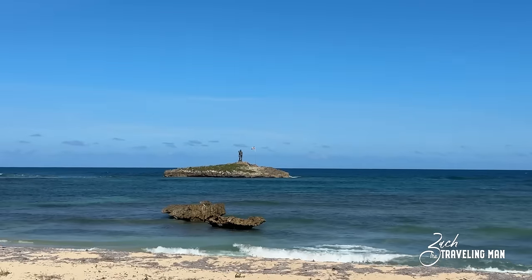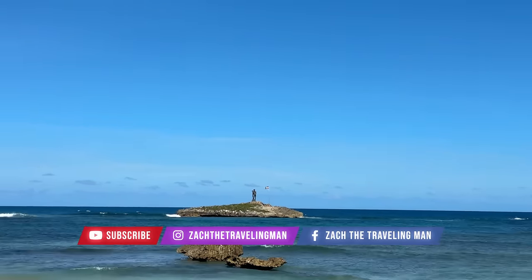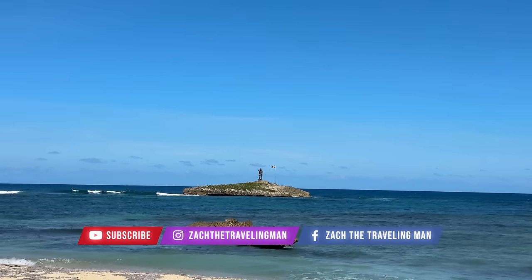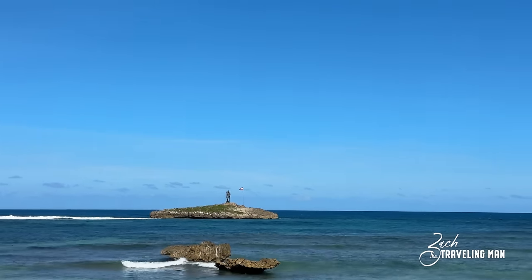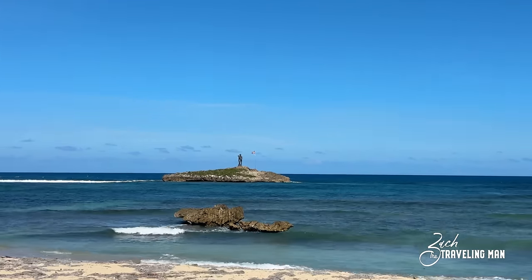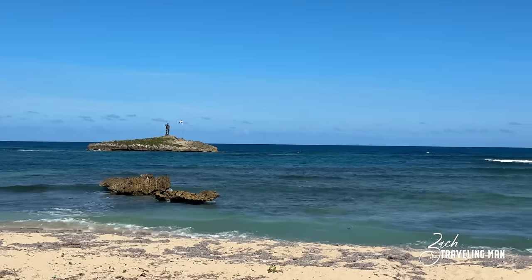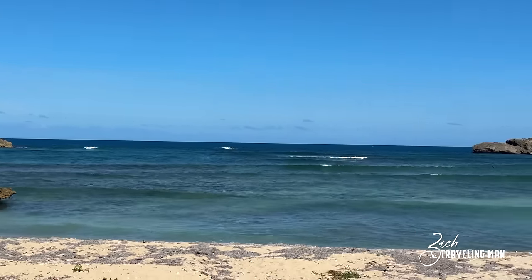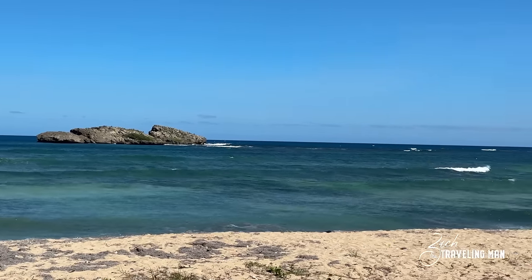Now you see out there a bronze statue of King Neptune. Of course, in mythology, King Neptune is the king of the sea. And it's right out there. They said someone actually attempted to steal it in the 90s, but it's very heavy, so they didn't make it very far with it. But this is a beautiful location. I mean, look at that water, how green and blue and beautiful it is.